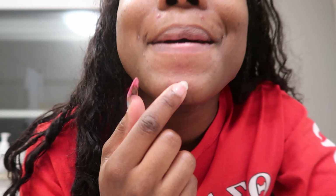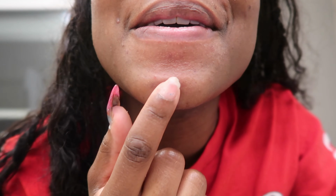Okay, but anyway, you can see the little bumps up in here, but they're starting to go away as well. My forehead isn't bad, thank goodness. Although I just got rid of, it's gone now, but I had a big old pimple right here. It was horrible. It's gone. So it's starting to clear up.